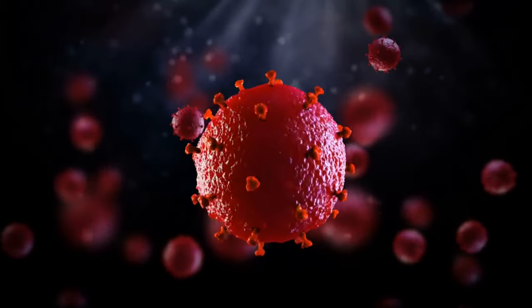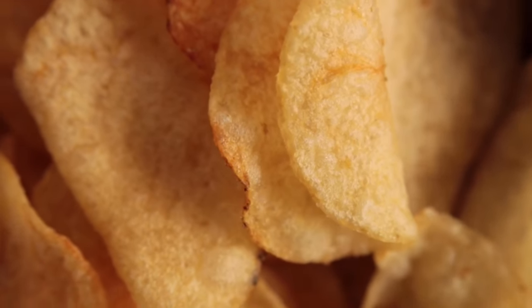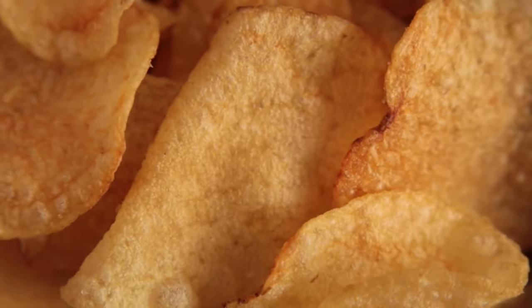So what could possibly be wrong with eating these? Well, they're high in unhealthy fats and sodium, which contributes to obesity and heart disease. And acrylamide, a chemical formed during the high temperature cooking, is linked to cancer. Potato chips are low in nutritional value, high in calories, and low in essential nutrients.